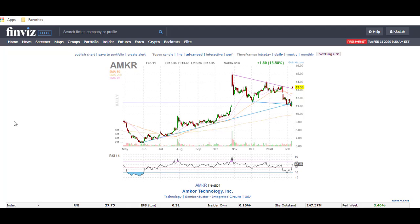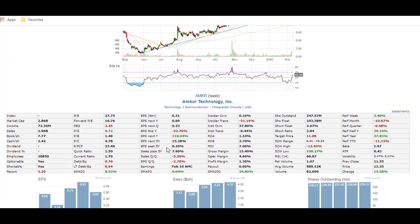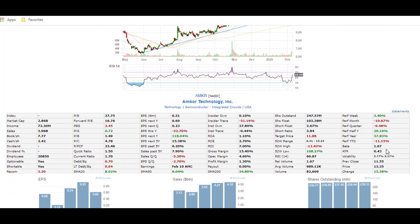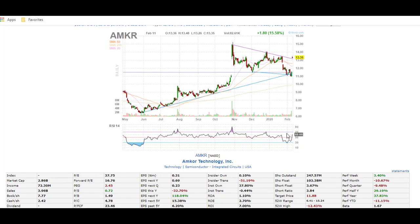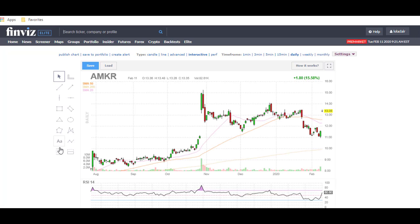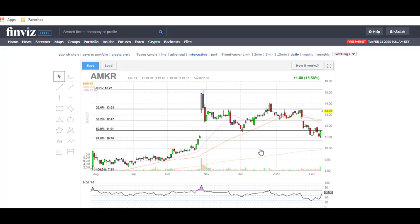AMKR just popped on there. Let's see what that says. Surpasses fourth quarter earnings and revenue estimate. ATR 0.43, beta 167. Right there. Okay, below the line on the RSI. I've seen it touch that line a couple times, almost here and here. So it might get a pop-up. Based on this pattern, it's possible. This is a $13 stock though, so I'm not sure if you guys will want to trade that. But right here, it has just hit a major support resistance line, so we might get a pullback to 12.47. So again, we watch to see what happens.